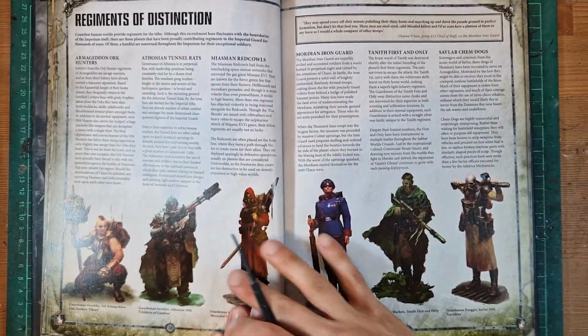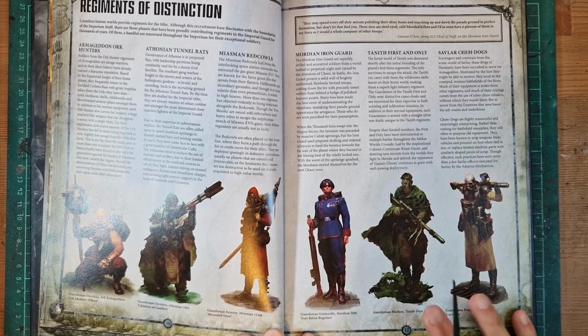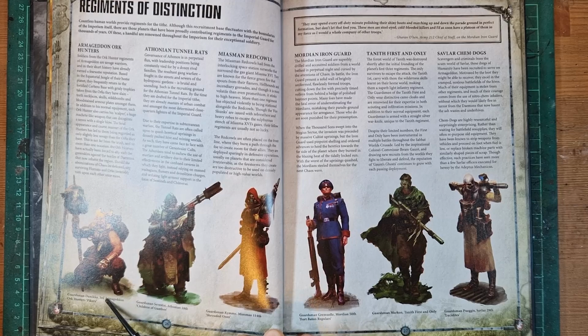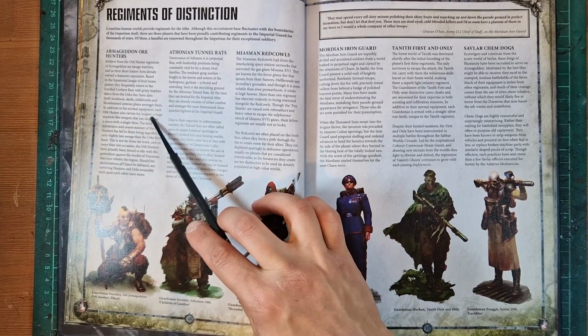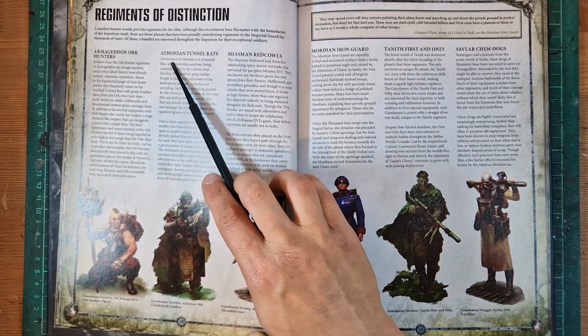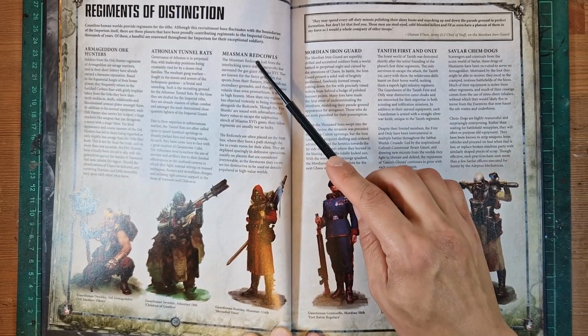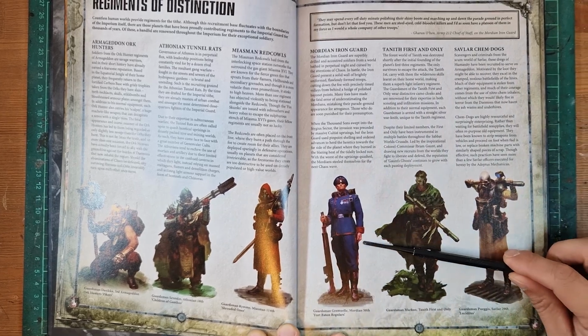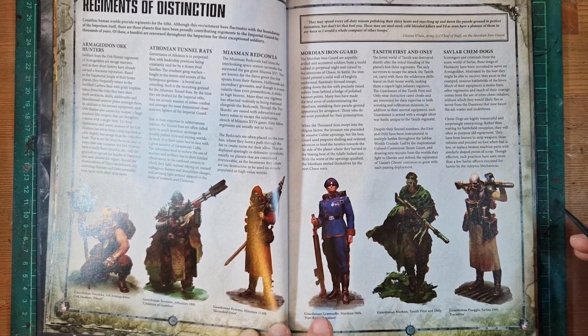And then these were basically additional ones, which at this point obviously didn't have their own miniatures. So this is the Armageddon Ork Hunters, the Aathian Tunnel Rats, the Mizian Red Cows, Mordian Iron Guard. They had their own miniatures at some point, but no longer do, at this point, I believe.